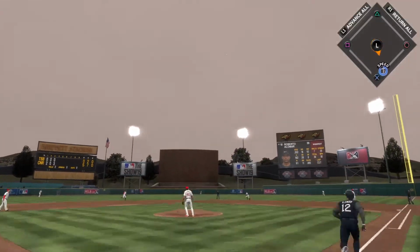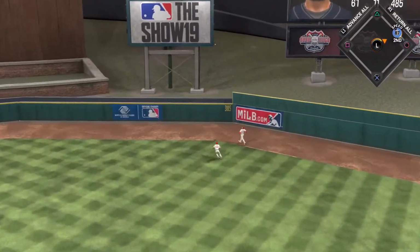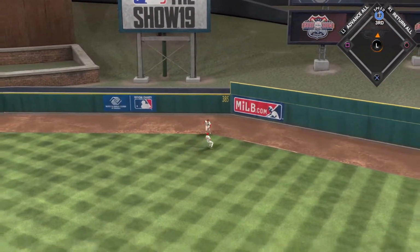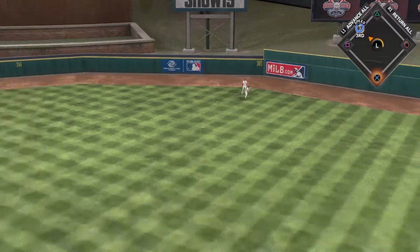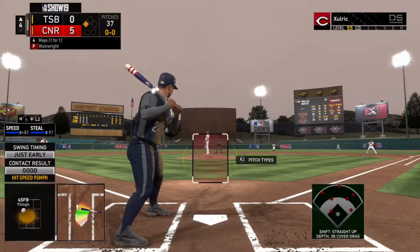Is swung on and driven out to right center field. A ball that's well hit. Suzuki racing back, but he can't get to this one. It's off the wall. And he will make it there safely as he fires off the fourth with a leadoff triple.